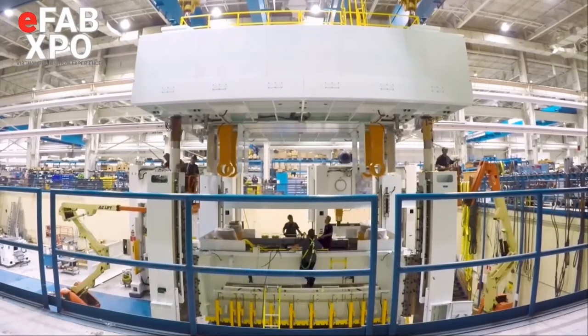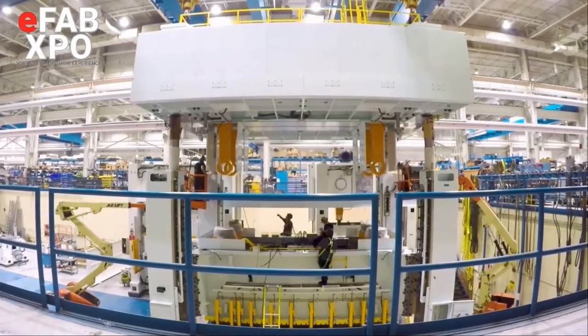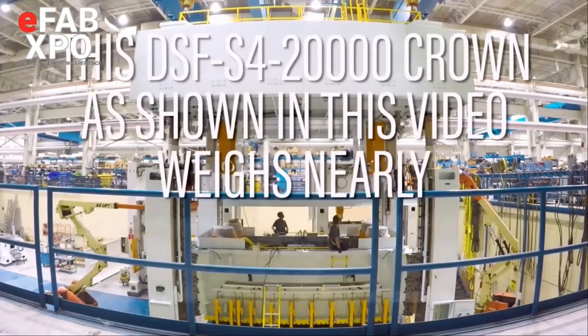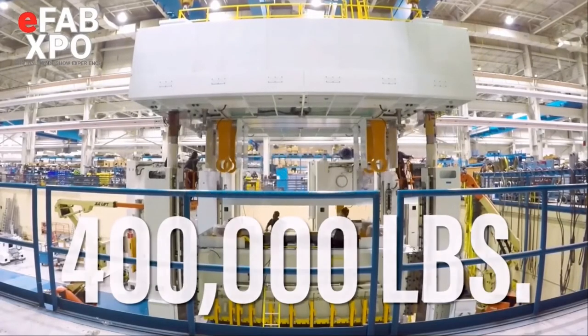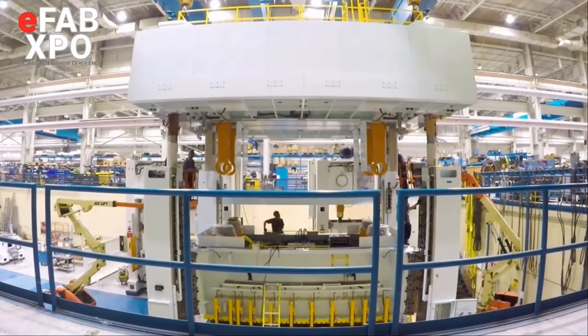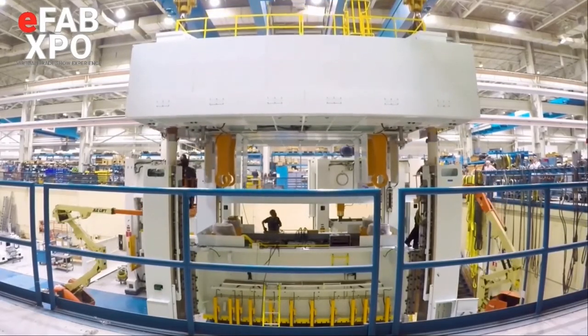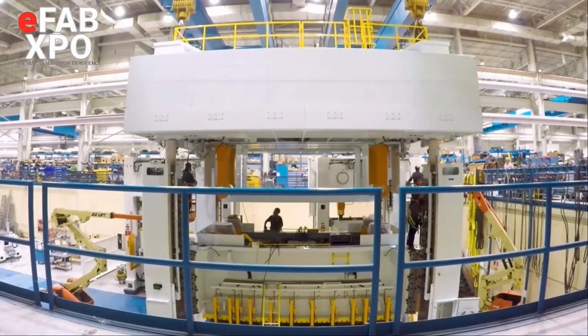Might mention that we have over 35 mechanical and electrical engineers that did the design of this 2,000 ton press that you're seeing being assembled here, which the crown weighs over 400,000 pounds by itself. So your support staff and application staff are all here in Dayton, Ohio.